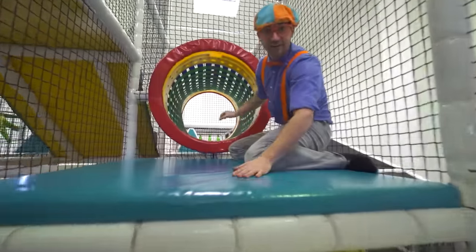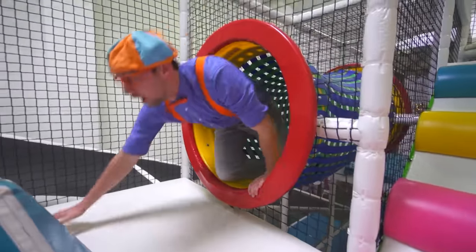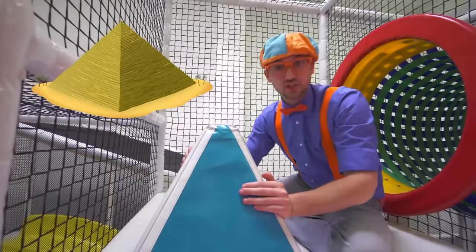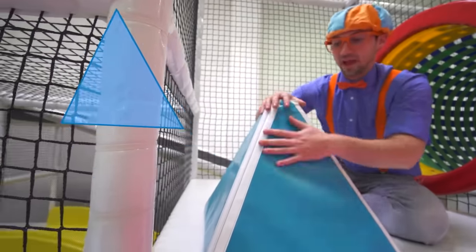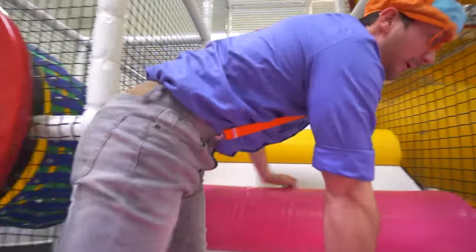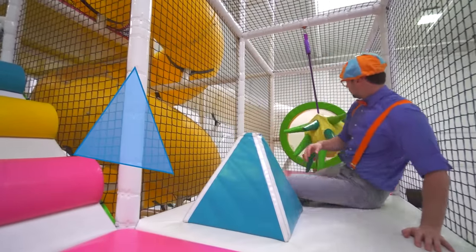Ooh, a tunnel! Here I go! Hey! Whoa! Look at this! This is a pyramid! And that's a shape! A 3D shape! See how it's a triangle? Yeah! A pyramid! Another pyramid! That's so cool!